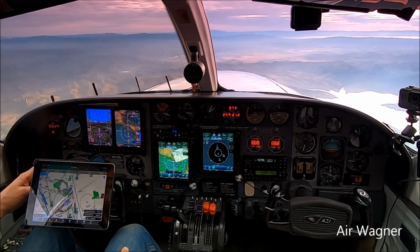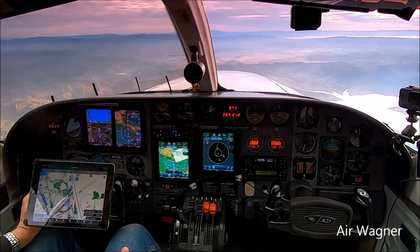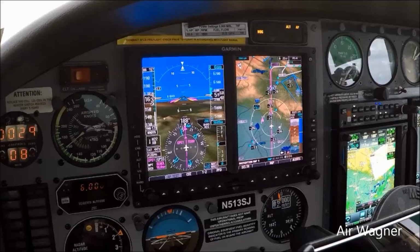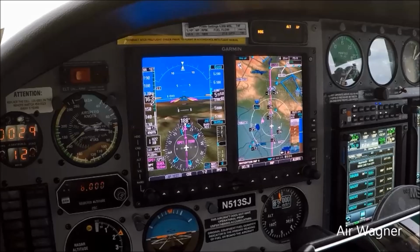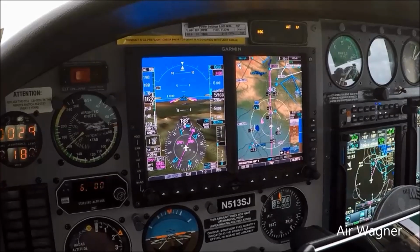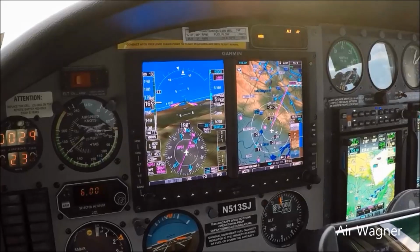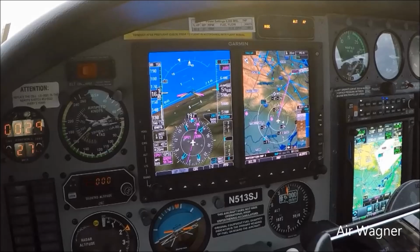NorCal, good afternoon. Golden Eagle 513 Sierra Julia checking on 6,000. 513 Sierra Julia, NorCal approach, cleared direct Grove, Oakland altimeter 3009. Direct Grove, 6,000, 3 Sierra Julia. So there's our direct to Grove. So we're not cleared for the approach. We're just told to go direct to Grove.